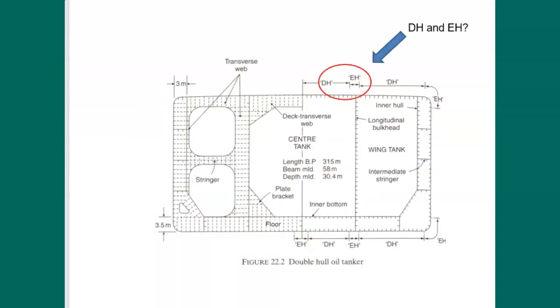So we are looking at one particular thing that I've got circled on this video. Something that says DH and EH here, and just notice that in DH, and it's delineated on the drawing, and we'll talk about that.